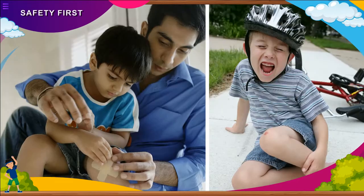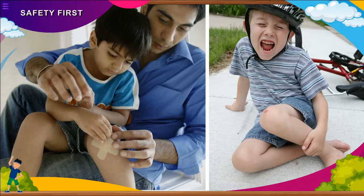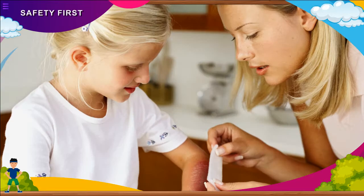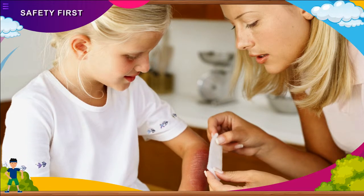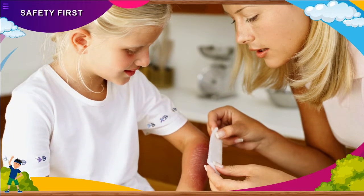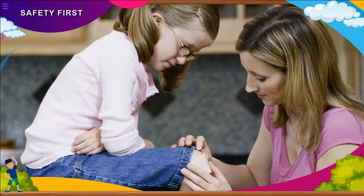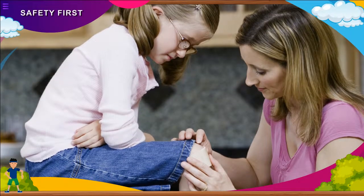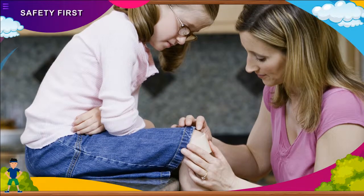First aid. Accidents occur suddenly. There may or may not be a medical facility near the place of accident. At that time, the injured person needs some first help before being attended by a doctor. This first help is called first aid. First aid is the immediate help or attention given to an injured person before proper medical help arrives.